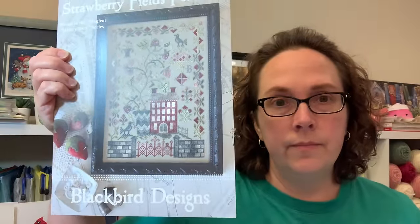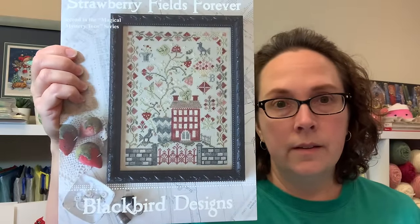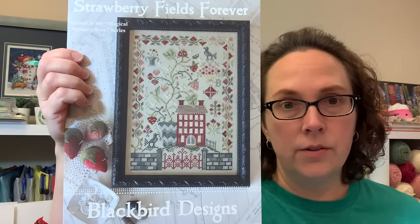It's from Blackbird Designs. This is being done as another stitch along that I started with a group of ladies. Let's see who's in the group. There's a bunch of people in the group. There's Jeannie from GWiz65. She's got a FlossTube channel if you check her out. Let's see if I can. The easiest thing to do is just pull up my group chat. We have a group chat on Instagram.